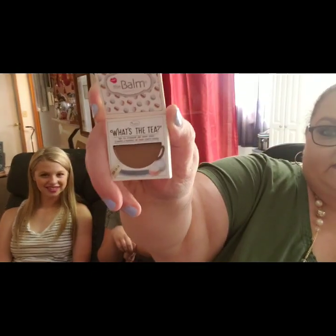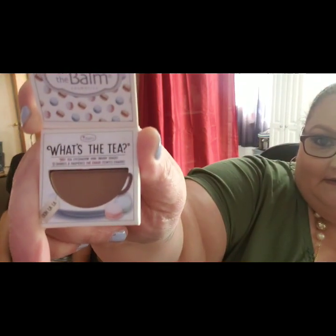Ooh, I got another one for my crease. This versatile shade can be worn wet or dry all over your lids or used as an eyeliner when wet. Tip, use a fluffy eyeshadow brush to blend Ooh La La all over your lids and into your eye crease. So, that's what the ooh front. La la. It says, what's the tea? Hot Tea eyeshadow mini. A warm shade infused with chamomile. And, oh, look at that. That is so cute. It actually looks like a teacup with little macaroons by it. That's adorable.